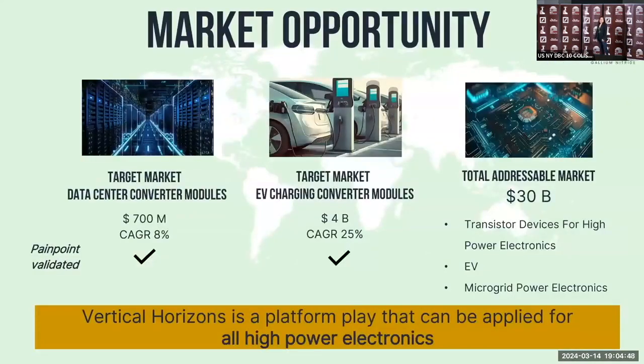There's an immense market opportunity that we're talking about. Data centers are our first target market because of the very obvious pain point, and it's growing rapidly. Our second target market is EV chargers, where we've validated that they are looking for these higher power blocks for solid-state transformers, $4 billion, CAGR of 25%. But what's most exciting about our technology is that it can be served across all high-power electronics. So think medical devices, microgrids, other defense applications. The TAM is actually closer to $30 billion.